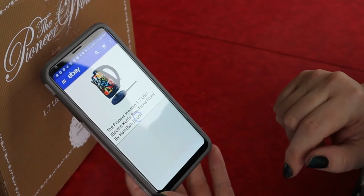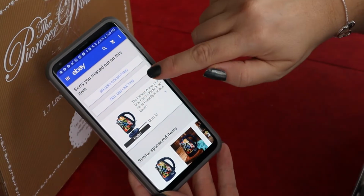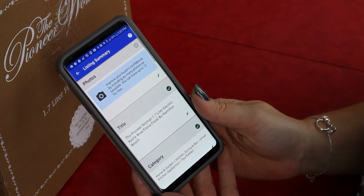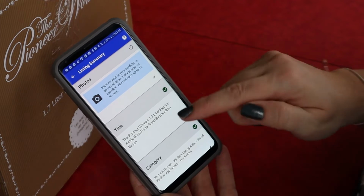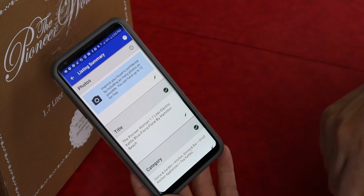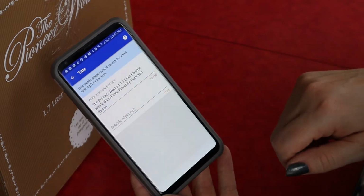Okay, so you're going to select it and you're going to hit sell one like this. Boom, it is ready to go, and it just pushes you into the whole listing process. And the title from the item that you selected is going to already be entered into that slot.